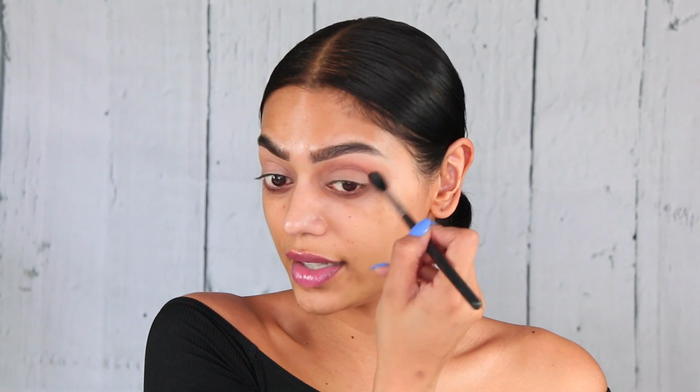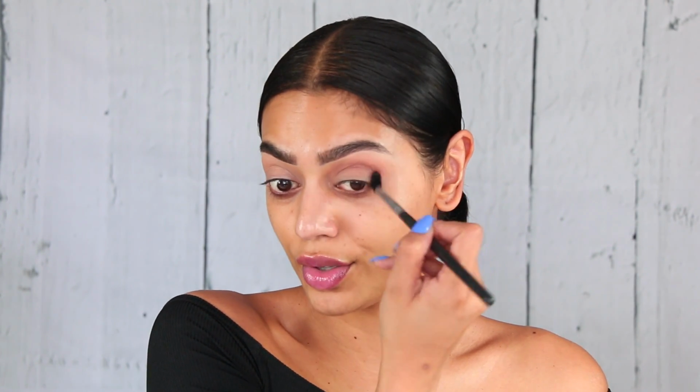I don't even know what kind of look I wanna do. I only know that I wanna use a bright lipstick that comes in this collection, so we'll just see what happens. It's not the easiest color to blend out. Do you see that? Hopefully I can make it work.